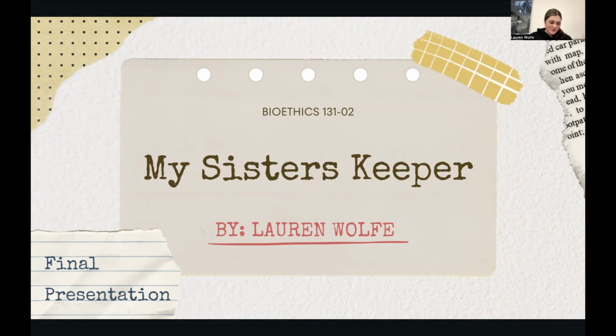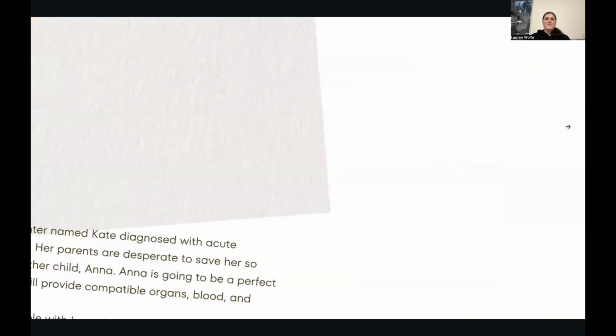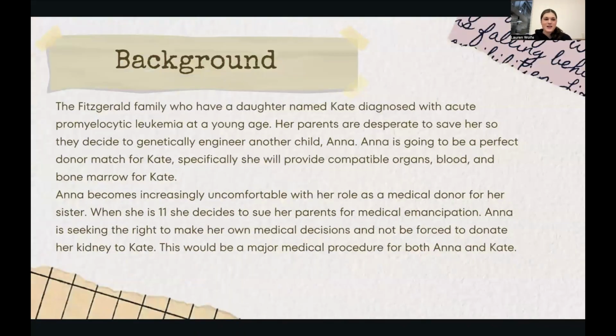My Sister's Keeper was originally a book, but it got made into a movie in 2009. A little bit about the background of the movie: it's based off the Fitzgerald family, who has a daughter named Kate, and she's diagnosed with acute promyelocytic leukemia at a very young age. I think she was like 7 or 8, maybe. Her parents are desperate to save her, so they decide to have another baby.